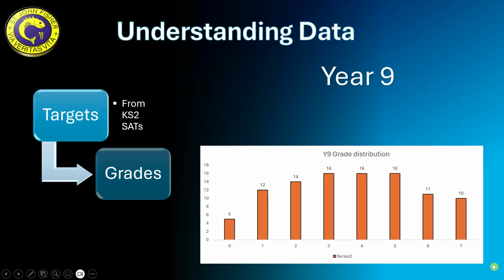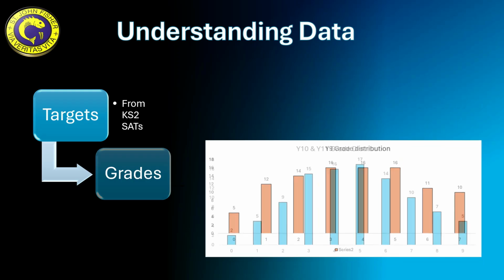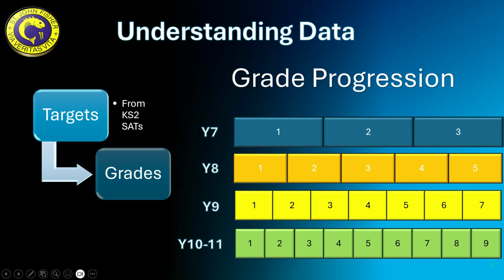Continuing the theme as you move into Year 9, as additional content has been covered at a more sophisticated level, we allow grades 1 to 7, again following 3 different levels. And when students finally enter Year 10, we introduce all 9 grades. Therefore, it's important to realise that there is a grade progression as you move from Year 7 through to Year 10, with a limit of the grades that are available in any particular year group.